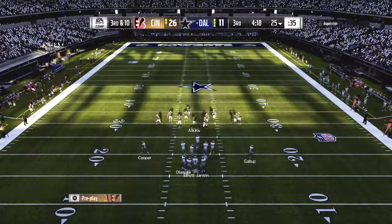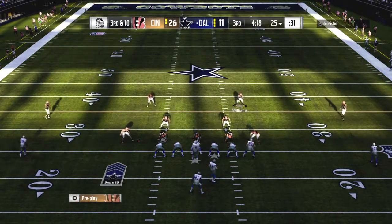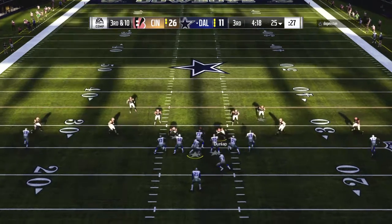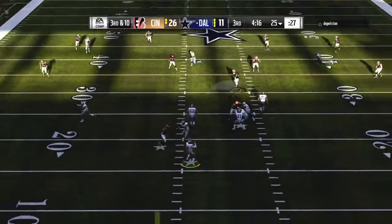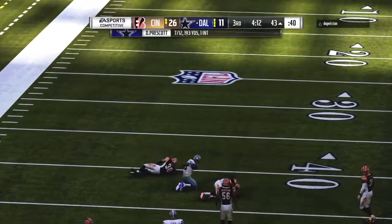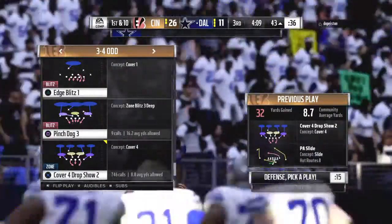This offense in desperate need of a conversion as they come up on third down. Hugo, 46. On third down, it's Prescott. He's going to air one out. Oh, this is taken in. It's complete. And a big 32-yard play on third.